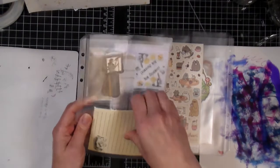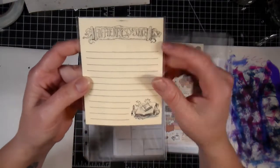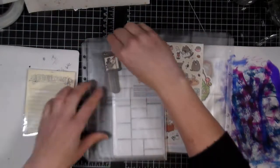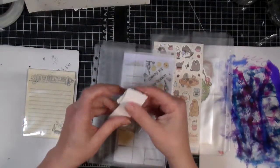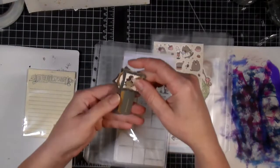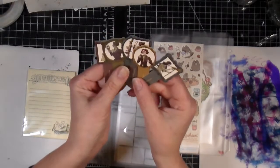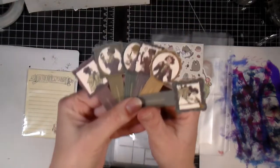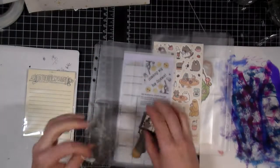So this is the vintage one. I was really excited about this one. In the interest of science, it's such a cute little paper pack, and it has all kinds of scientific things. These are little bookmarks. They're really adorable. So those are the little bookmarks.